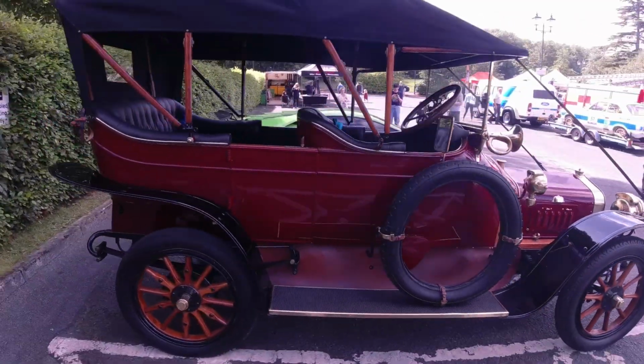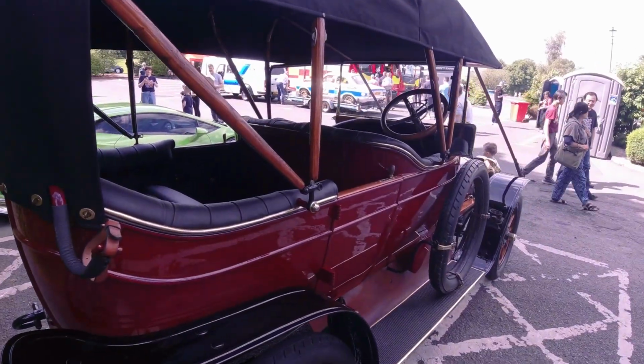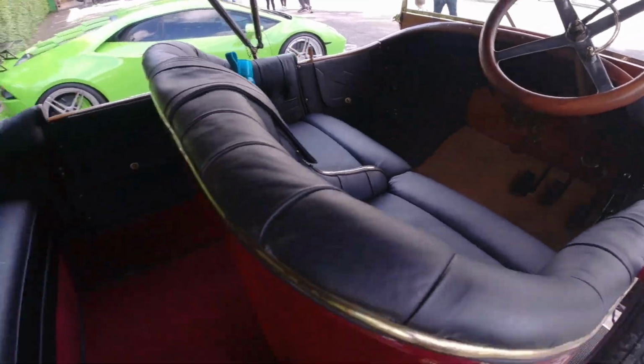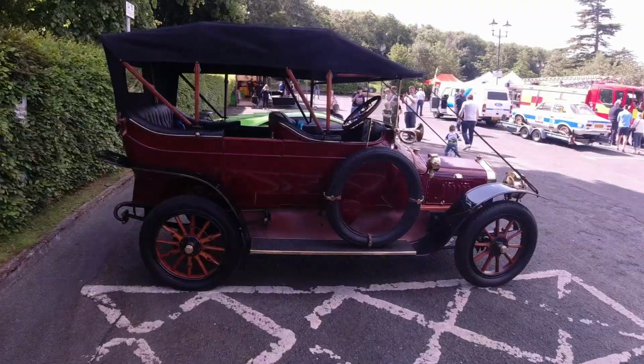So these were built in France initially. I think they're actually always built in France, to be perfectly honest. Just look at all that. I love pre-war machinery. It's just so interesting.